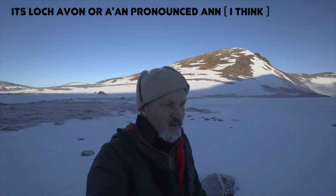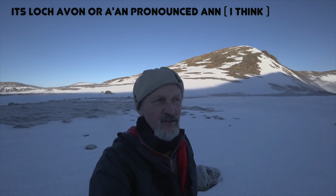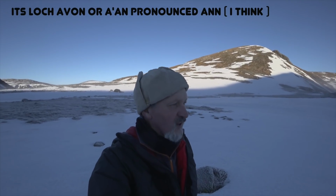It's written Loch Etchachan, but for some reason it seems to be called Loch Anna. I've no idea why, but it seems to be pronounced Anna, and yet it's written as A-V-O-N, Loch Etchachan. Right.